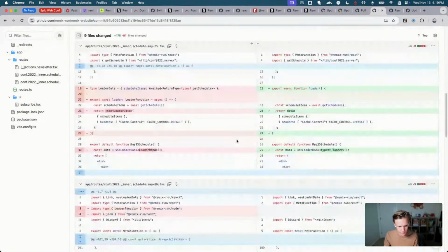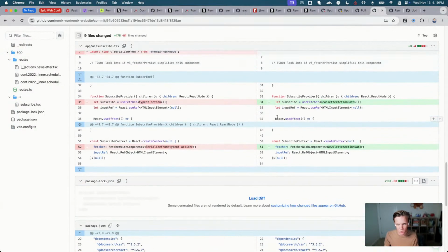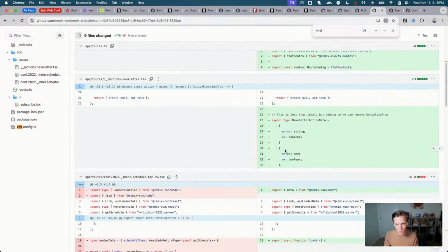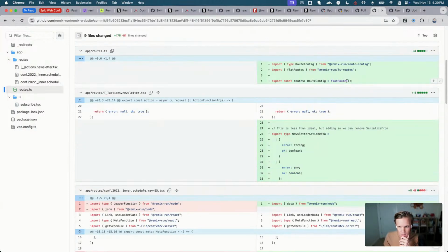Yeah, updated to 2.14. That's really important. We removed some things that were deprecated, fixed a handful of types, but the main thing was in the Vite config, having to add unstable route config, and I added unstable optimized deps because we needed that. And then, I know something I just forgot to do that I need to fix. I'll go back to that in a second. And then routes.ts.